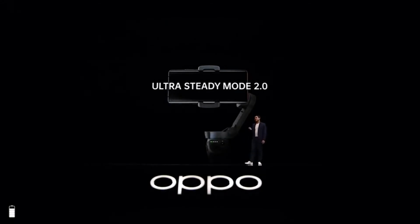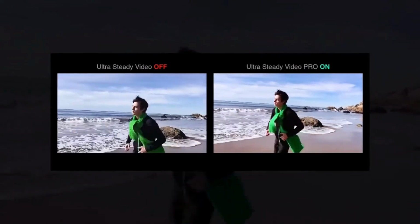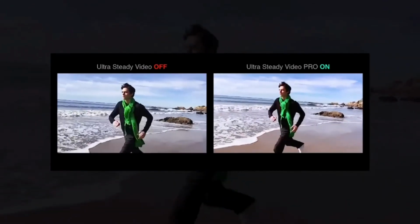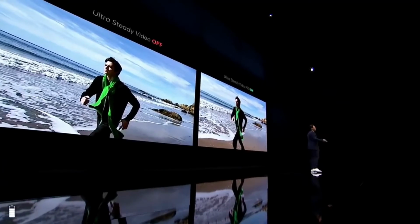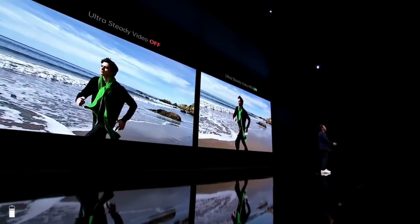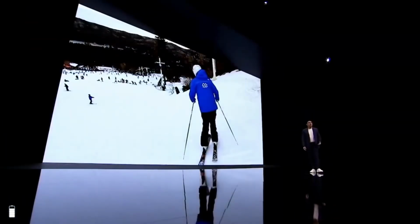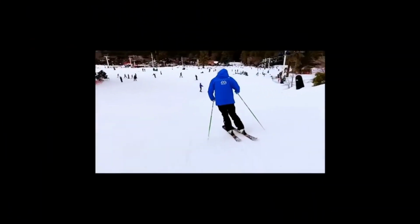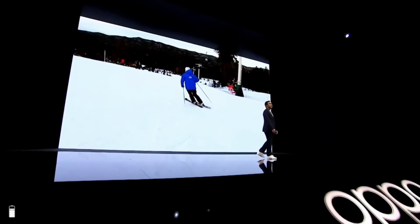We have enhanced both the ultra-wide angle video and the ultra-steady video capabilities. With a larger view angle, enhanced stability, and clearer image for video recording, the Find X2 Pro delivers improved video stability in all scenarios. Whether you're running, mountain biking, or riding a roller coaster, the improved ultra-steady mode guarantees the ultimate video stabilization experience.